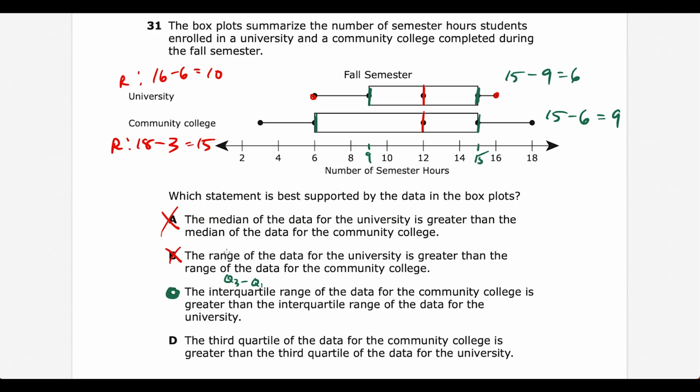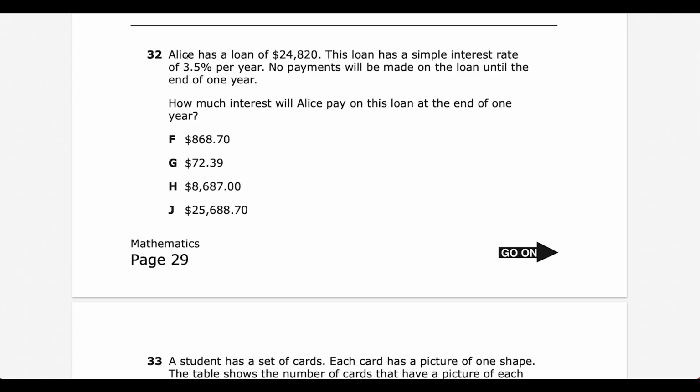And now let's look at choice D. The third quartile of the data for the community college is greater than for university, but notice their third quartiles both line up at 15. So the third quartiles are equal. That's why choice D is no good. Definitely choice C.